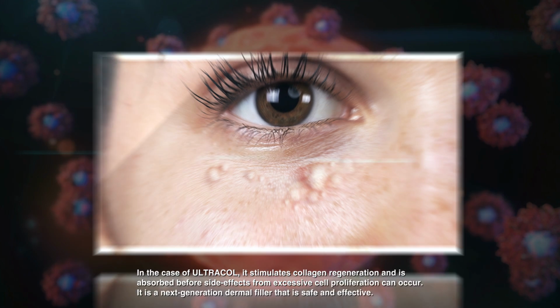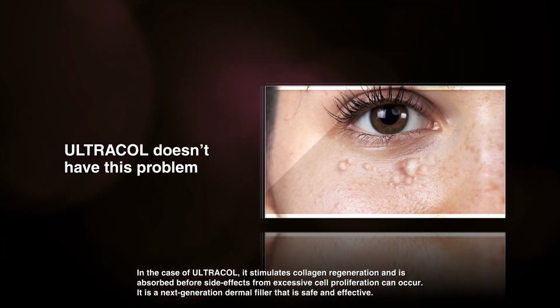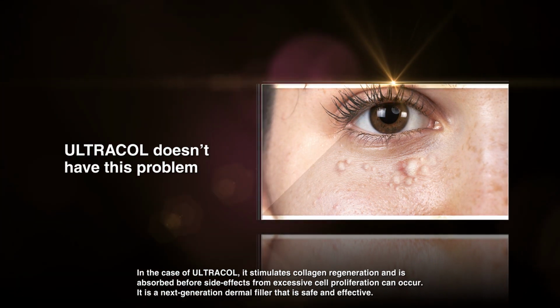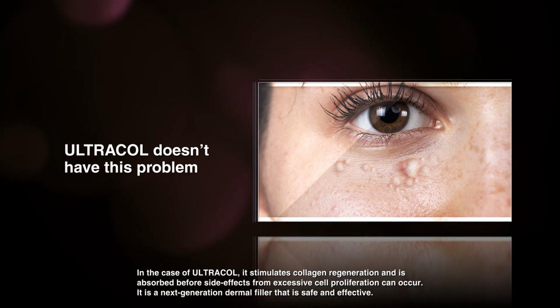In the case of ULTRACOL, it stimulates collagen regeneration and is absorbed before side effects from excessive cell proliferation can occur. It is a next-generation dermal filler that is safe and effective.